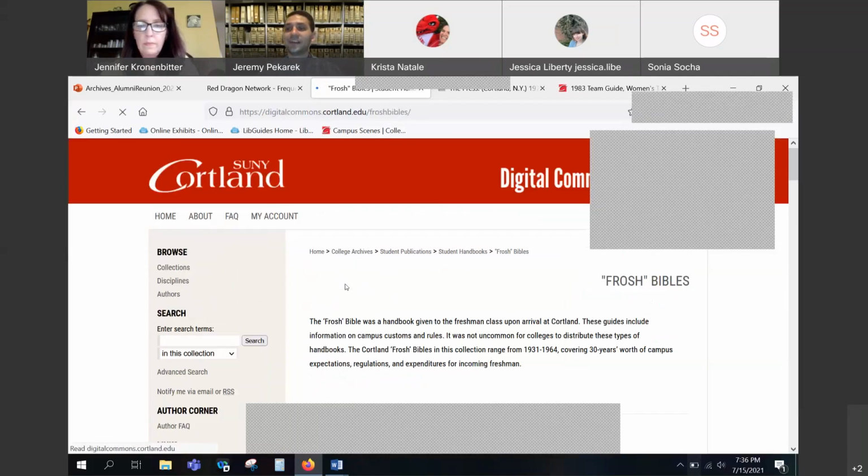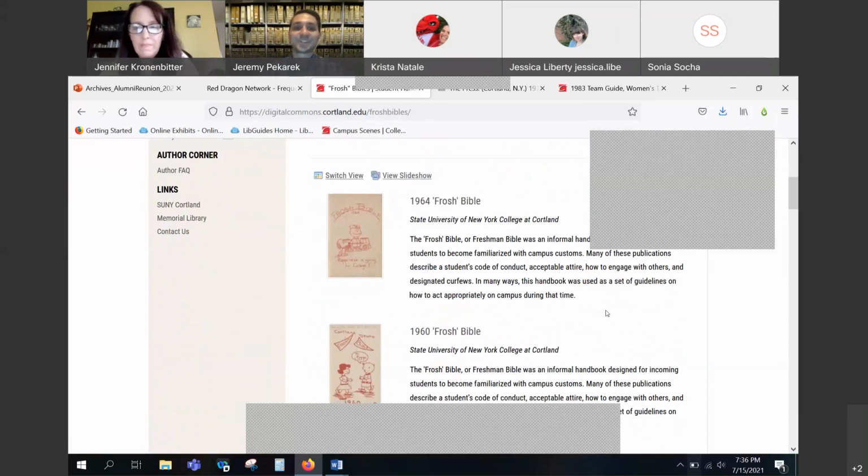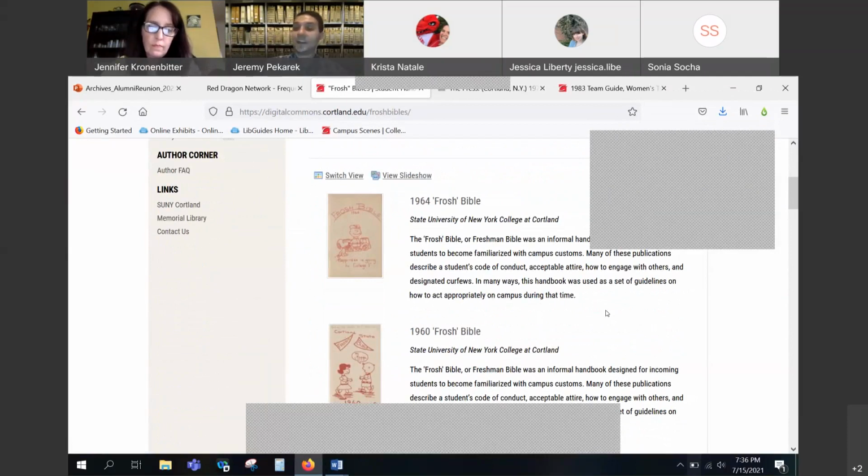Another thing they used to have to wear were these little beanies, and we have a beanie in the archive. And it's really interesting. It wasn't like, here's a beanie, you can wear it. To my knowledge, they were required to wear it on campus. It was part of the freshman experience, so you could distinguish freshmen from any upperclassmen. And that's not just us, other SUNYs followed that as well.